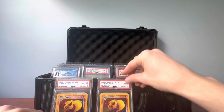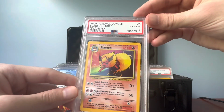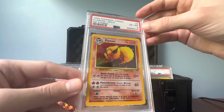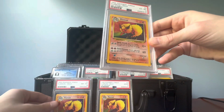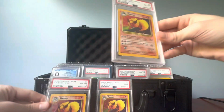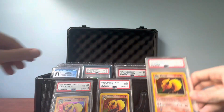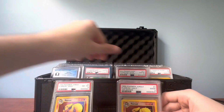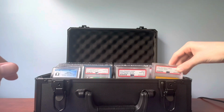And then to complete the collection, I actually have a no symbol Flareon from Jungle in a PSA 6. You can see it's an error because it does not have the Jungle symbol here, like this card has. You can see the Jungle symbol right there, and this card does not have it. So, pretty neat error. Not super uncommon, or not super common.